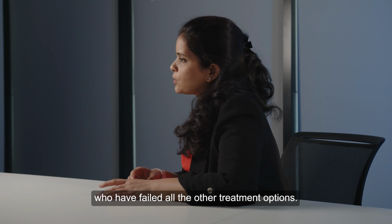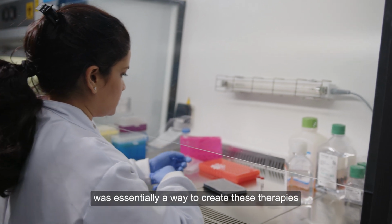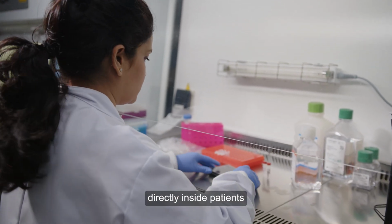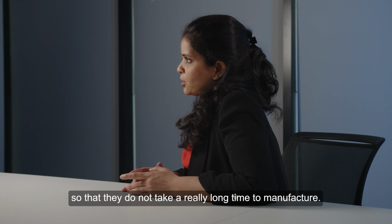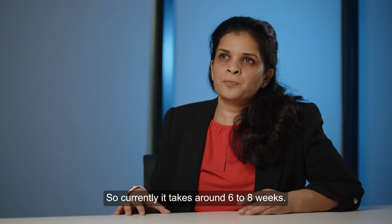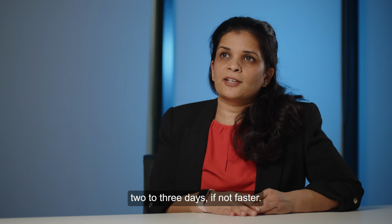the other treatment options. So what we came up with at Deliver Bio was essentially a way to create these therapies directly inside patients so that they do not take a really long time to manufacture. So currently it takes around 6 to 8 weeks. We are scaling it down to at least 2 to 3 days, if not faster.